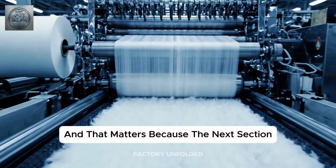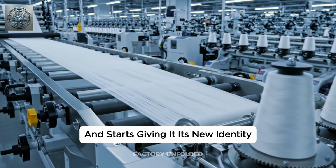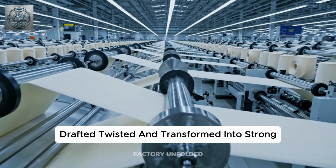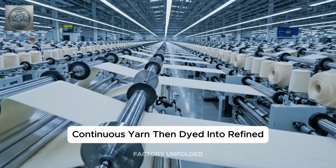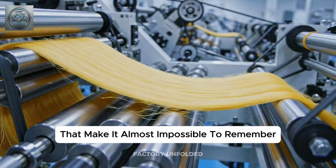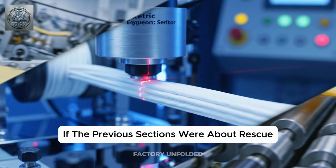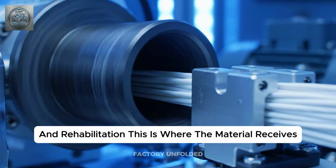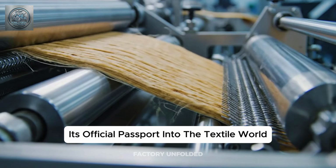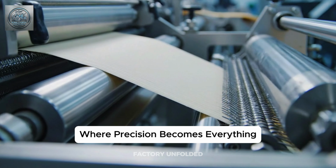And that matters, because the next section is where the factory stops preparing the material and starts giving it its new identity. The softened fiber is about to be stretched, drafted, twisted, and transformed into strong, continuous yarn, then dyed into refined modern colors that make it almost impossible to remember it ever started life as a wet banana stem. If the previous sections were about rescue and rehabilitation, this is where the material receives its official passport into the textile world. The opened and softened fiber moves into spinning, where precision becomes everything.